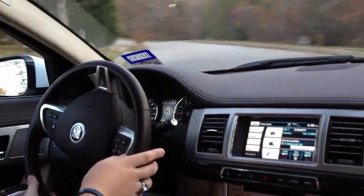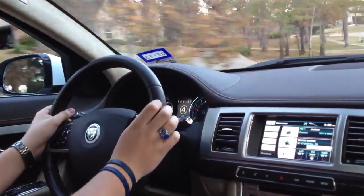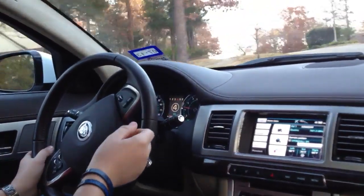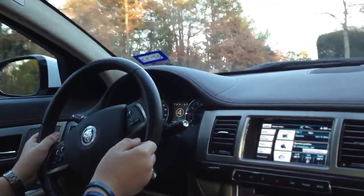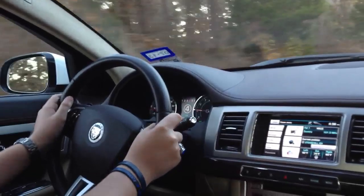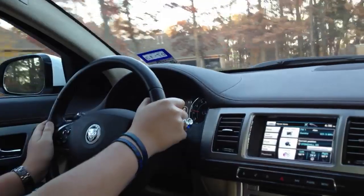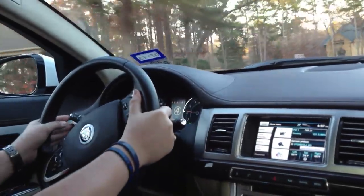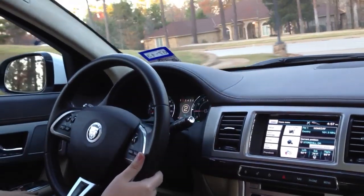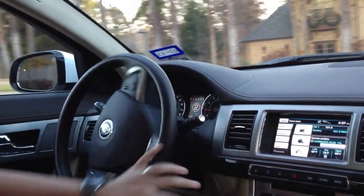This corner is a 90-degree corner, and I rounded that at, I believe it said 21, and it was completely flat and no fuss from the tires. Never felt any grip be lost or anything. It's just a very manageable car, but it definitely has the power to ruffle your feathers a little bit. It's just very quick. No lack of power at all.